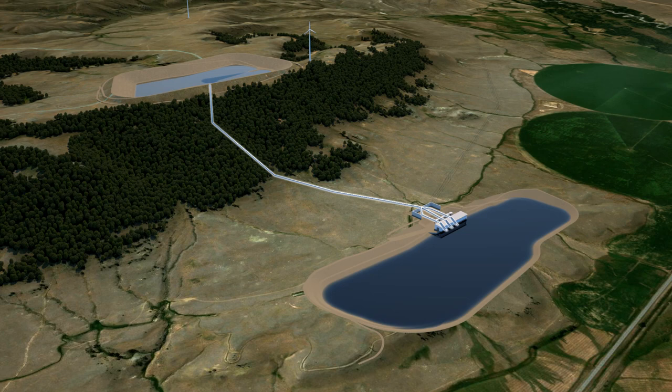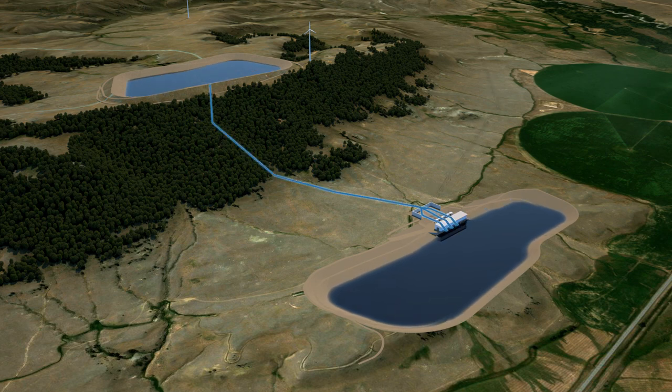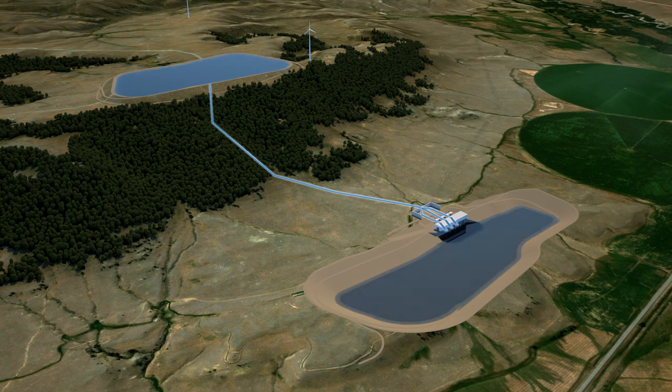The system works like a rechargeable water battery. The excess energy flows from the transmission line to the powerhouse, powering the pumps to lift water from the lower reservoir to the upper reservoir. There, in effect, the excess energy is transferred and stored.